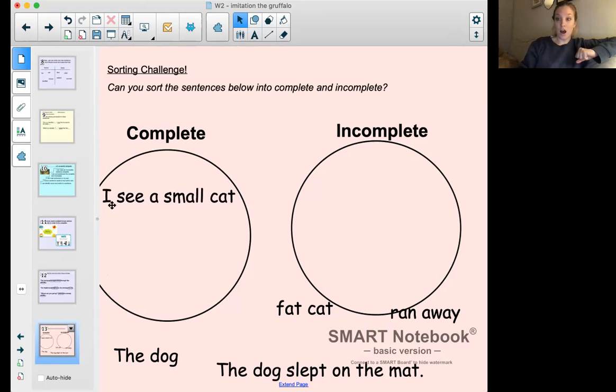The subject is I, or me. And what am I doing? Seeing. I see. And what do I see? A small cat. So we've got some nouns and we've got a verb. We are missing a full stop, but I didn't put the full stops in because I didn't want you to see the full stop and then think that the full stop made it a sentence. I wanted you to really be asking yourself about the nouns and the verbs. So that's why I did that. Let's try the next one.